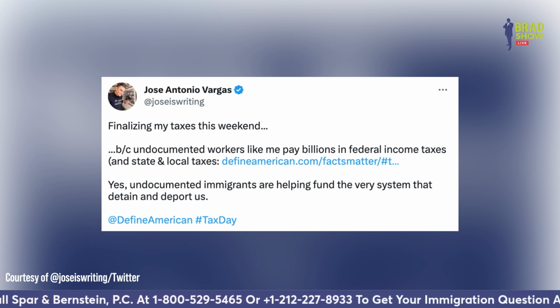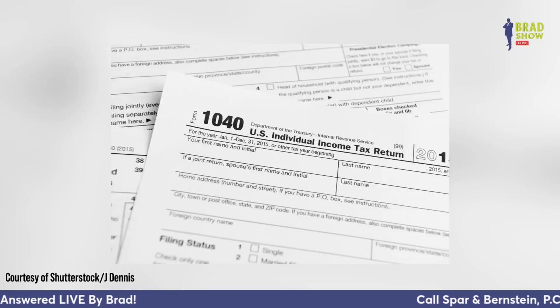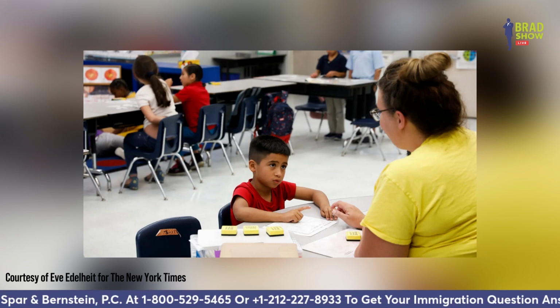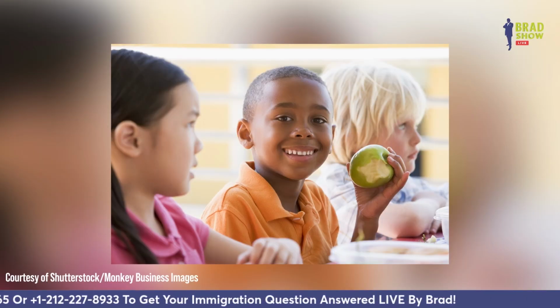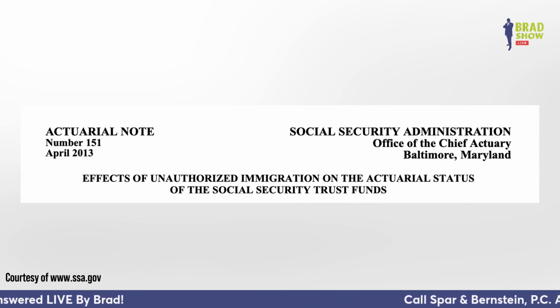In fact, a new study from the Cato Institute found that over the next 30 years, immigrants will pay more in taxes than they will even consume in benefits. This net positive flow in tax contributions shows that immigrants will continue to play an outsized role in supporting public services like schools, safety net programs such as nutrition assistance programs, and even Social Security. Like we just said, undocumented immigrants funded $12 billion in Social Security payments just in the year 2010.